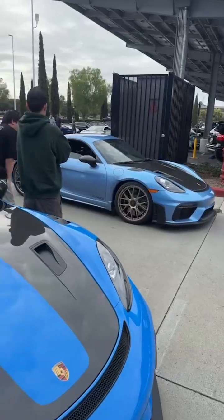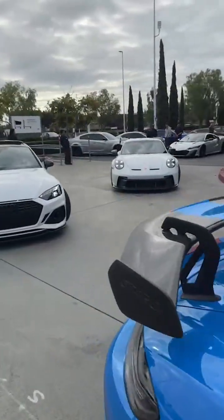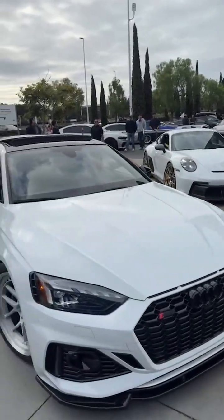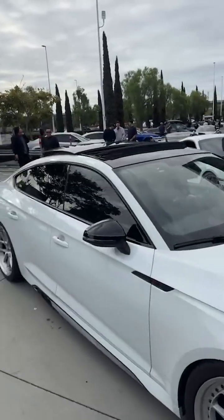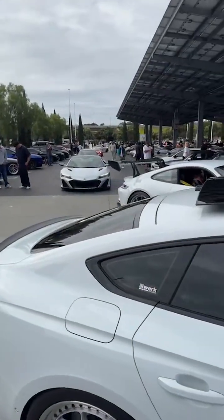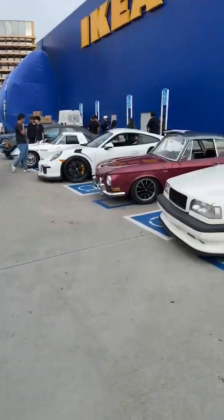Good morning, Mel Henry 94. Thank you so much for joining us at this beautiful Cars and Coffee in Costa Mesa, California, at the local IKEA. It's like IKEA Cars and Coffee. Absolutely ridiculous. And more cars are coming in. It's supposed to start 30 minutes ago, and cars are still coming in. How crazy is that? So I just went down one row.